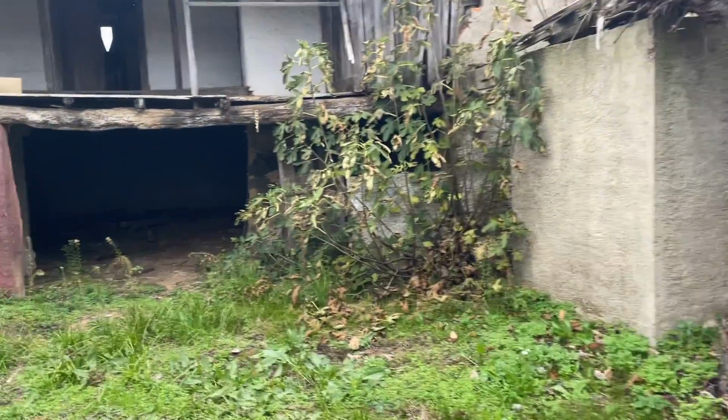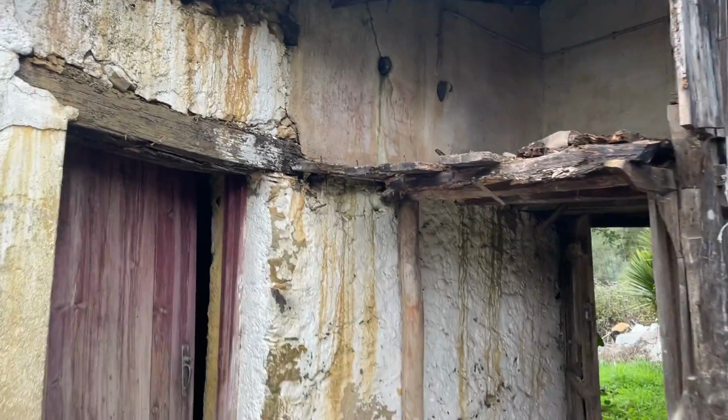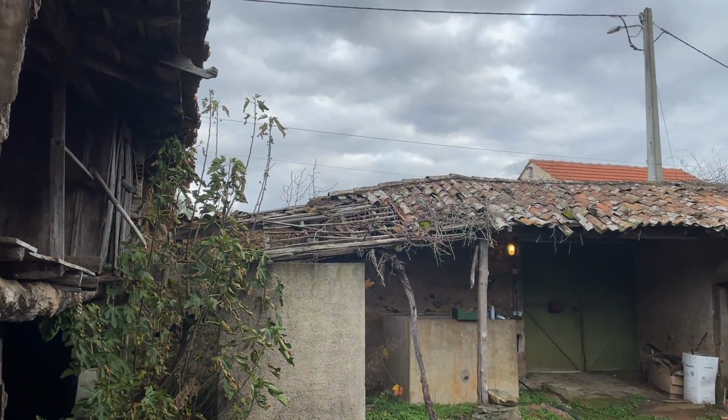Yeah, and a lot of people were asking, well, actually not a lot of people, some of you were asking why we didn't use our tiles. I'll show you why. Sorry, it's dark. So look into our toilet. This is where we keep this thing here. And this is a lot of the tiles that we took from that area over there.